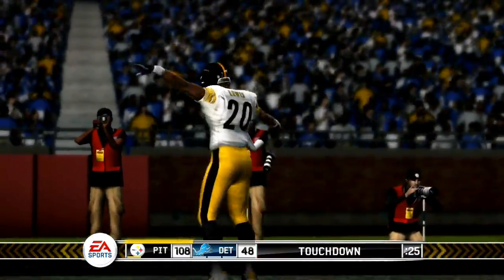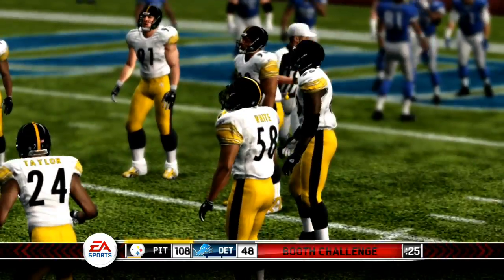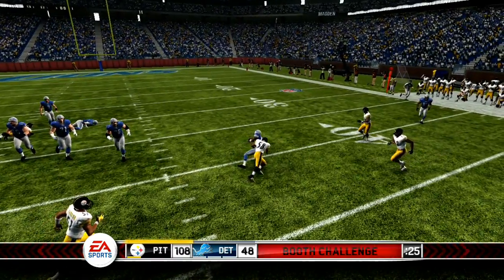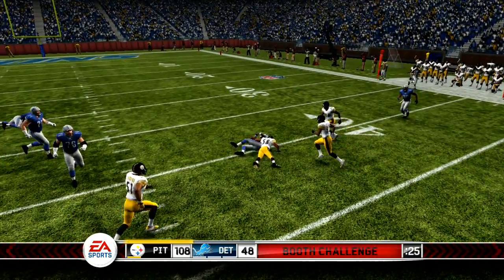Touchdown, Pittsburgh. Do you know how hard it is to scoop up one of those loose fumbles on the run, maintain possession, and get it in the end zone? What a great athletic play. There was a lot going on in that play.